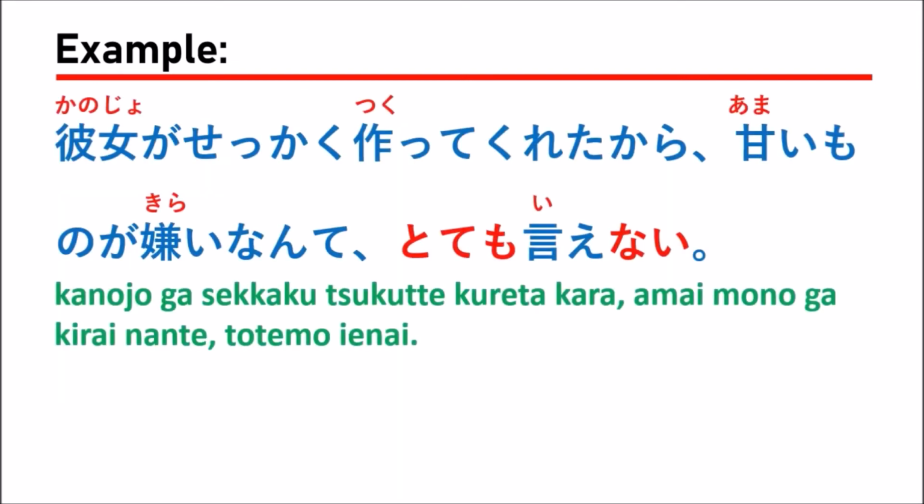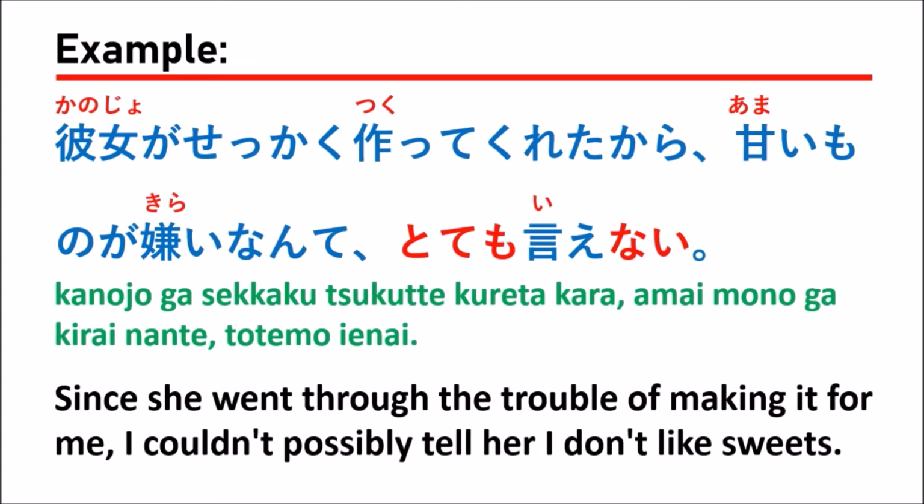Let's see the next example. 彼女が性格作ってくれたから甘いものが嫌いなんてとても言えない。Which means that since she went through the trouble of making it for me, I couldn't possibly tell her I don't like this.